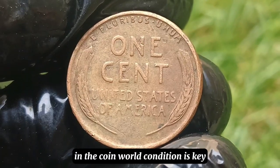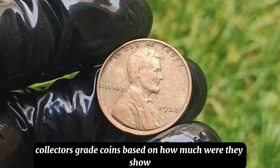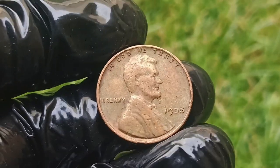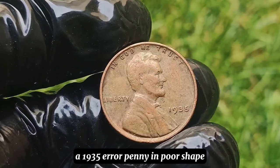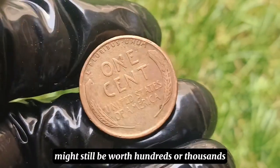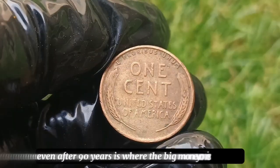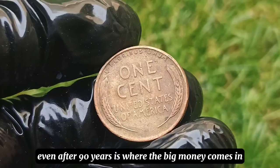Condition is key. Collectors grade coins based on how much they show, from poor all the way up to mint state and beyond. A 1935 era penny in poor shape might still be worth hundreds or thousands, but one in mint state, where it looks almost brand new even after 90 years, is where the big money comes in.